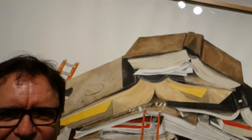How about the framing? Something like this has got to be a little bit expensive to put a frame on that. Like a stretcher for canvas. It gets a little bit pricey when you're talking about framing something like this.